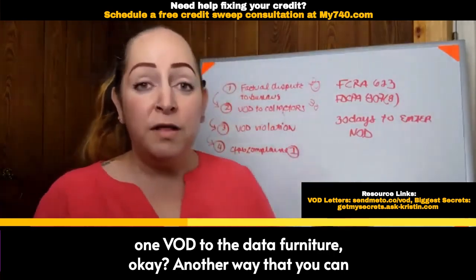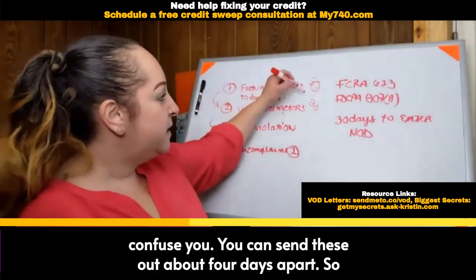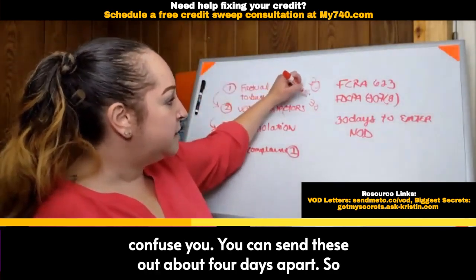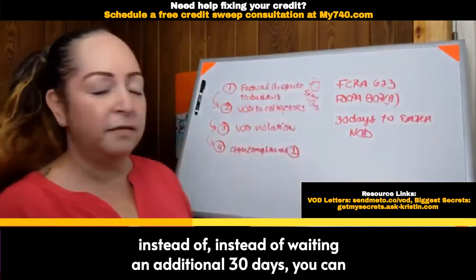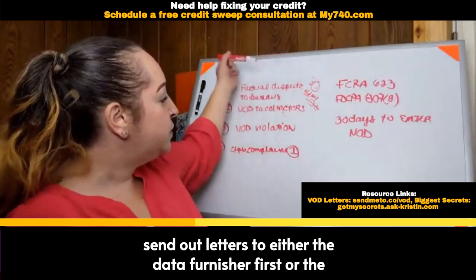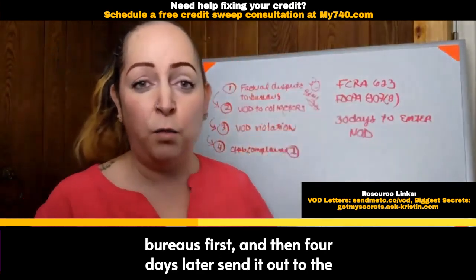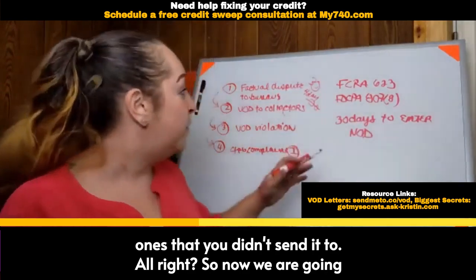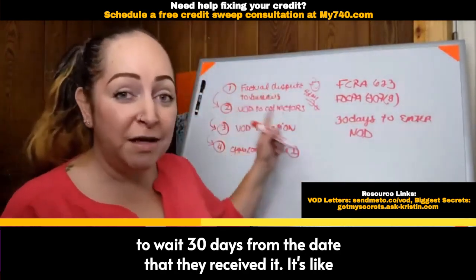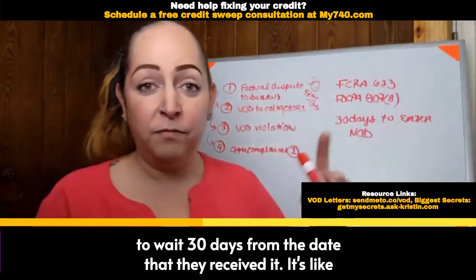Okay. Another way that you can do this is, there's actually 3 ways, but I don't want to confuse you. You can send these out about 4 days apart. So instead of waiting an additional 30 days, you can send out letters to either the data furnisher first or the bureaus first, and then 4 days later, send it out to the ones that you didn't send it to. All right.